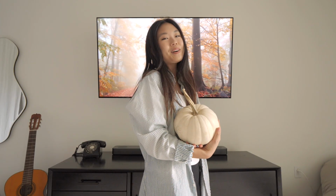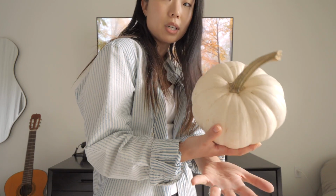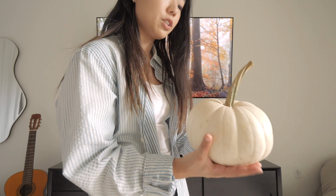Okay, so I have this area here on top of my media console. I've checked so many places for fall decor. I checked Target, IKEA, World Market. I went to thrift shops, antique shops, and I found that the best fall decor that you can get are pumpkins. The humble pumpkin. I just love how natural, like it's literally real. You get the scuffs of dirt, you get the real shape of an imperfect pumpkin.